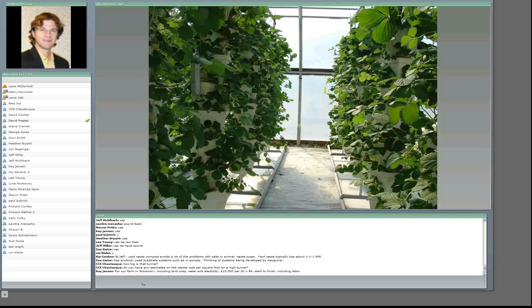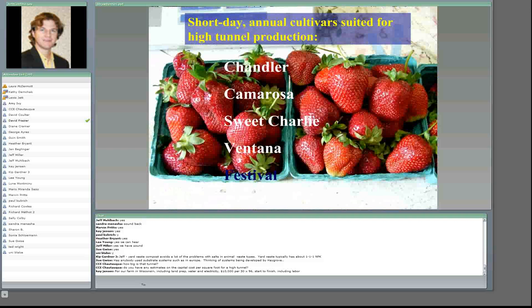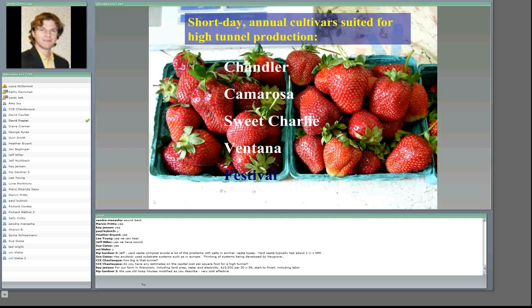The varieties that you can choose from are a fairly wide group. These particular varieties are ones that are bred primarily for plastic culture. You're probably familiar with most of these: Chandler, Camarosa, Sweet Charlie, Ventana, and even Festival. Those are the ones that we've grown in the high tunnels. But I think there's a lot of potential for other short day varieties that Kathy mentioned, such as Windy, Lemoore, Dar Select, and Seneca, as varieties that could be later than these. A mix of these plus some Juneberry varieties could give you a longer production season. But our most consistent variety has been Chandler, and I know it's been tried and tested in many regions of the country.